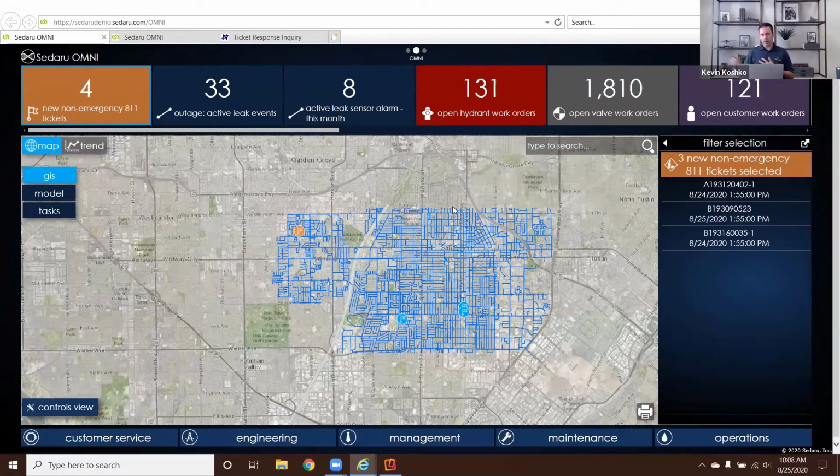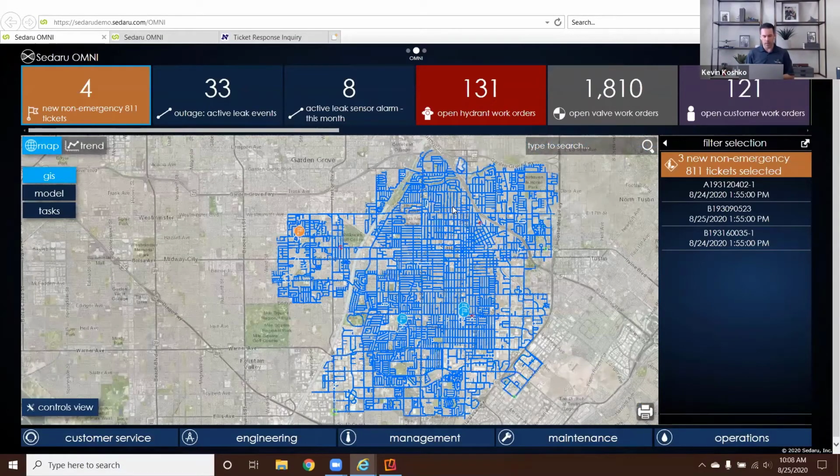So firstly, how did these tickets get into my map, right? First and foremost, when we set you up with Sedaru for 811, through the ticket management company or one call center, we're going to set up a transmission of getting those emails. And then we parse those out. The email comes in, and then we put it into a geometric shape of the area of the locate, as well as all of the attributes of that ticket. And that's what we're seeing here.